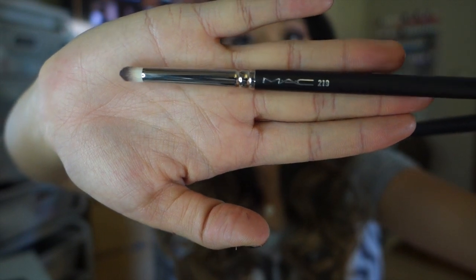And then I got a pencil brush. This is the MAC 219, which some people call a domed brush, some people call a pencil brush, I don't know. But I like to use this with dark colors to go inside and darken up that area. And then the last brush I got was the MAC 224, which is a blending brush. Both Aubrey and Sam said that I needed to have this brush. It's that brush to have, and I guess you just use it to blend, which it is a really nice blending brush, I will say that.